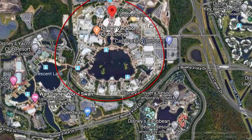And if you're not aware, Riviera is located to the south of Epcot, and specifically south of World Showcase, and actually a little bit to the southeast. And so you are quite close to Epcot.